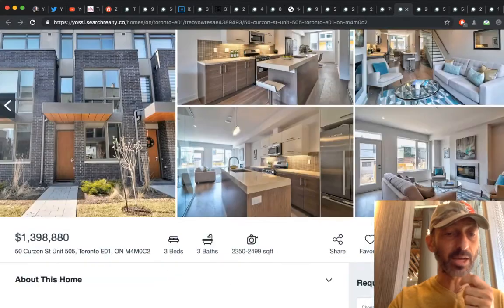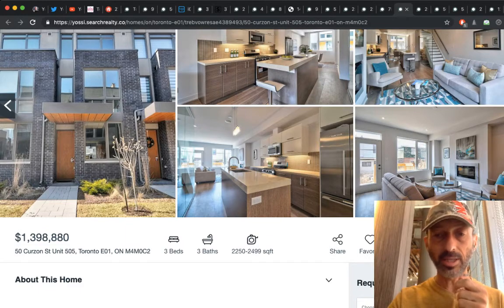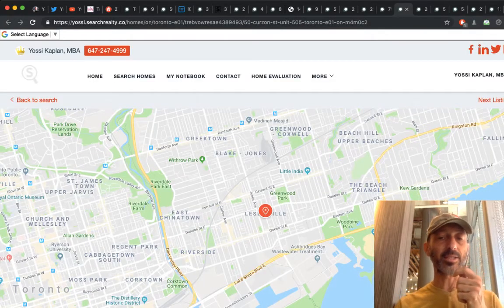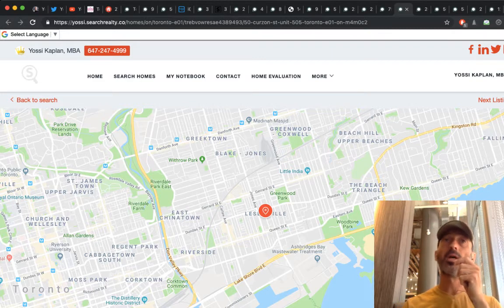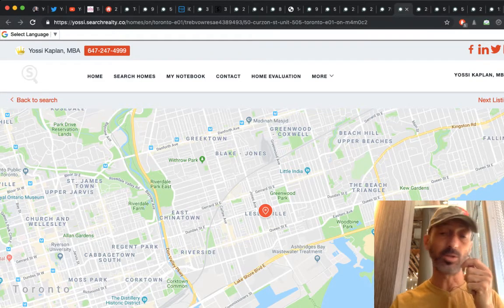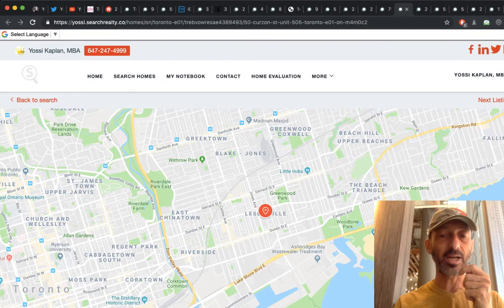The next one I got queued up for you is 50 Curzon Street, unit 505, 1.4 million. Let's look at the map here so you see where you are. So now we are at Leslieville. So much east of Yonge. We're literally the heart of Leslieville. Leslieville, one of the hottest neighborhoods, the hottest on Queen East. So this is the Queen East neighborhood. Just generally speaking, I'd call it all Queen East. So you start at Riverside and then go to Leslieville, and then you're at the beach.